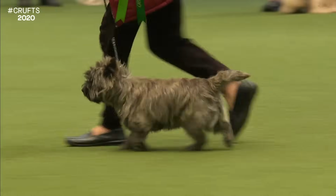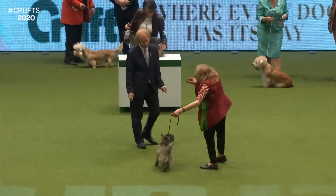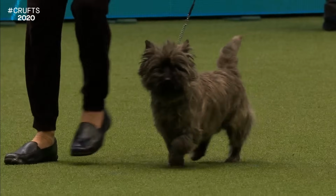Absolutely workmanlike. They shouldn't be over-trimmed, they should look rugged, and the standard says they want a varminty expression. They should look like little rascals. I didn't know what that means. I've got a new word there, thank you, Frank. The Cairn Terrier.